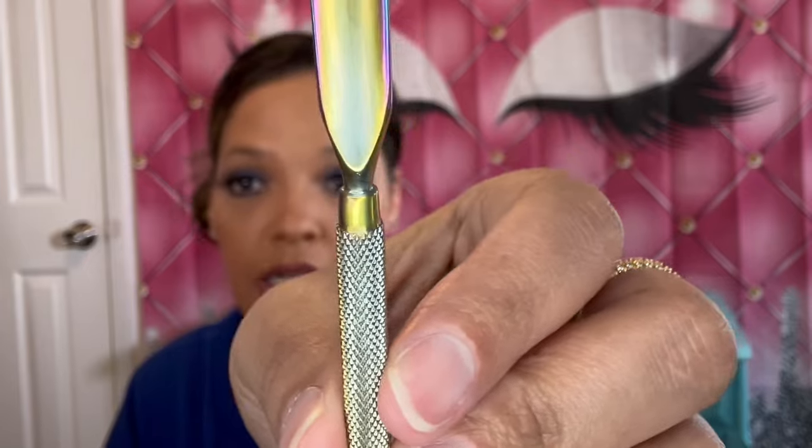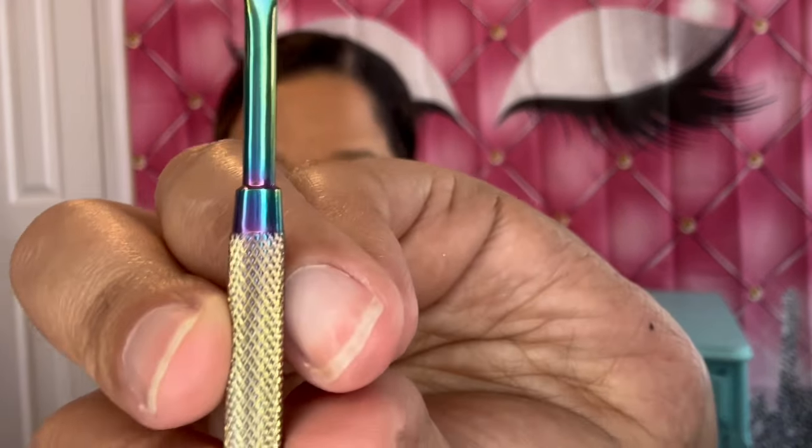So these are the tools that I use for my nails. I do also have another cuticle pusher that I use. But yeah, this is the cuticle pusher right here, and then it has another side as well. I don't have any press-ons on right now, but I do my nails. Sometimes I do go to the nail salon, but here lately I've just been doing my nails myself.